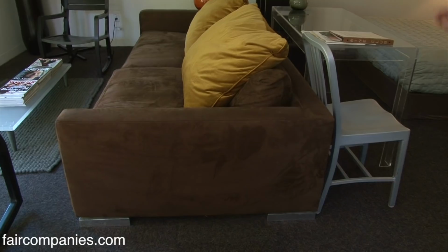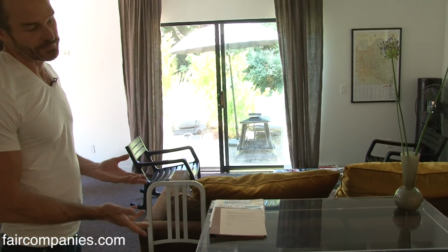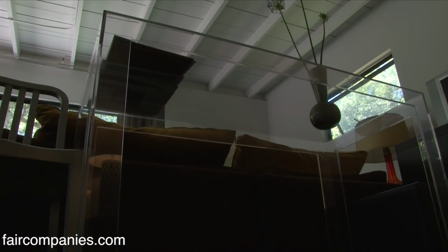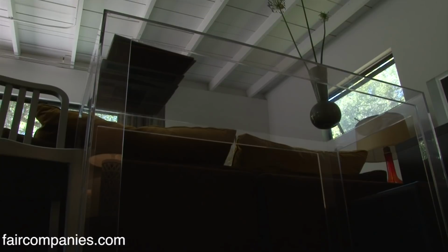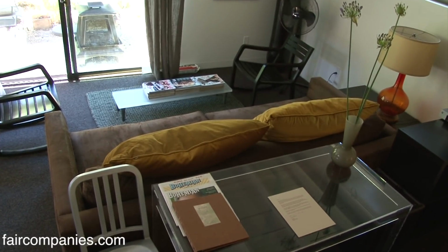You can definitely see some of the inspiration. That's a custom lucite piece of furniture. Adding a piece of lucite furniture just makes the space feel so much bigger. Imagine if that was wood, it would be pretty bulky. And in fact, it's a normal sized writing desk.